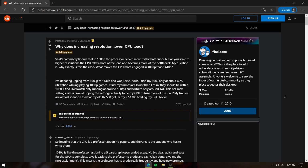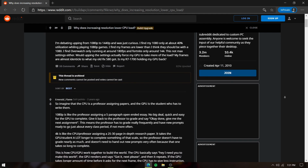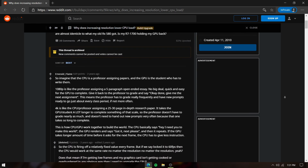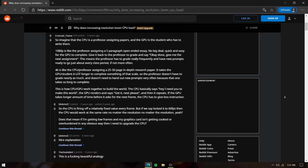Also, for high-end gaming, especially for gaming at 4K and 1440p, buy a stronger graphics card instead of a stronger CPU. For example, buy the 3700X with 3080 instead of 5800X with 3070. I hope this makes sense.